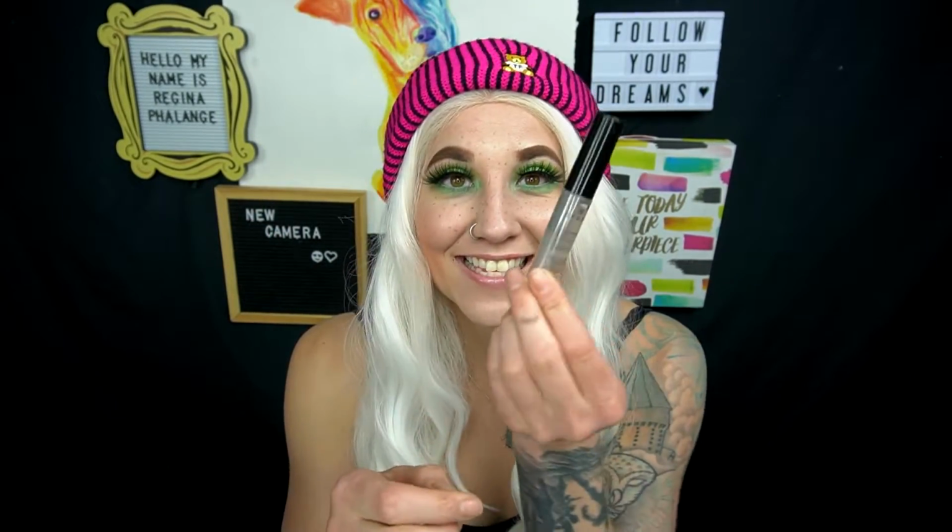This looks like a lip gloss. It's literally like the size of a lip gloss, and the amount of product in it is like what you'd get in a lip gloss. That's ridiculous. I'm shocked. That is crazy.